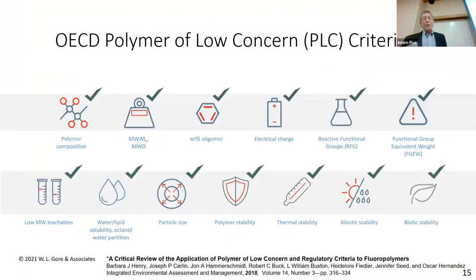So the OECD criteria, there are 13 of them, and they've been used for a number of years, and they're really grouped in a variety of different places. One is stability, which is the bottom four on the right, polymer stability and thermal and biotic and abiotic. There's the things that come out, and that's the big question. What's leaching out of your products? Fair questions. And we look at weight percent oligomer, and we look at low molecular weight leachables.